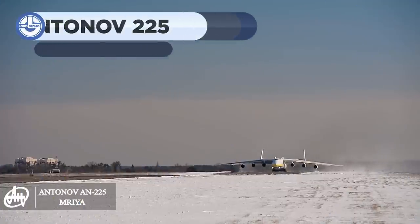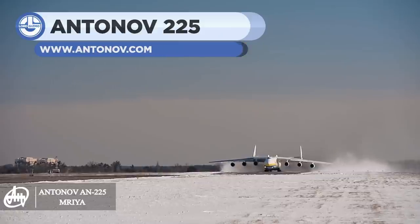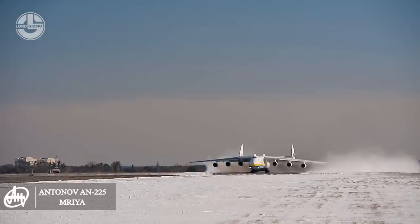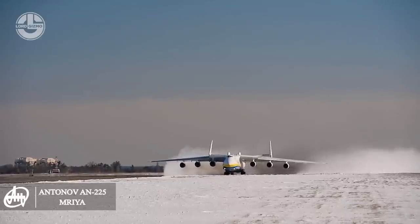This aircraft is known as the Antonov AN-225. To beat the Americans, Soviet engineers built it in the dying days of the Cold War as a gigantic, gravity-defying workhorse that would support the East's dominance of the skies. However, now they are using it just for commercial purposes.